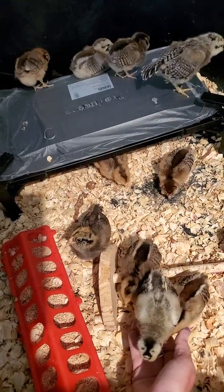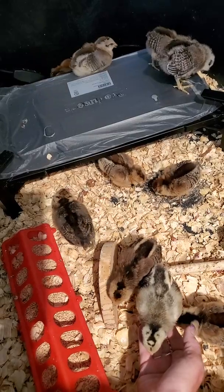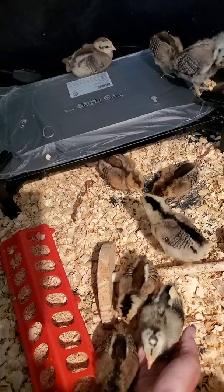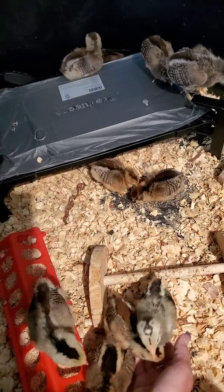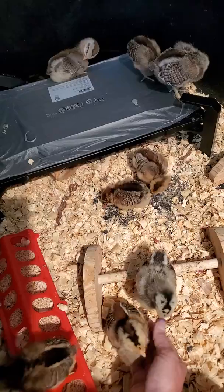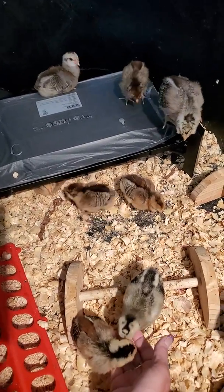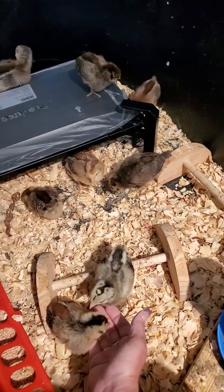There's Lilith. She was the littlest one, and when she got here, she was very tiny and kind of lethargic. Got her to the water first, got her some feed and held her, and got her real warm real quick. And she's doing great now. She's one of the bigger birds. Four of her other traveling mates had passed, so I was really worried about her in the beginning.